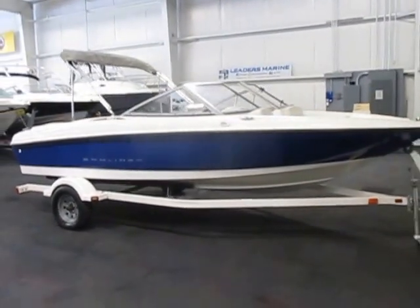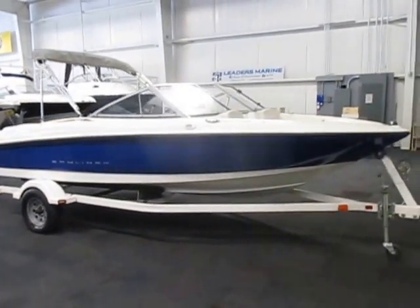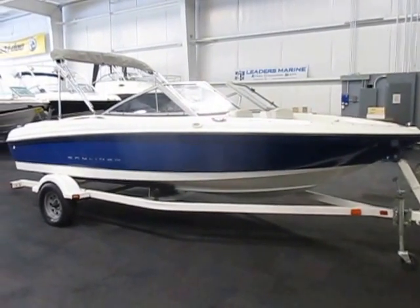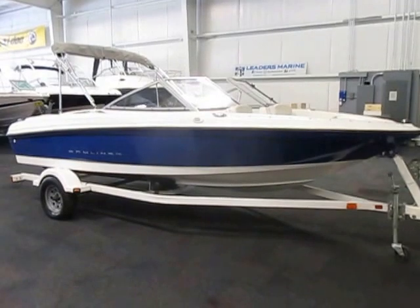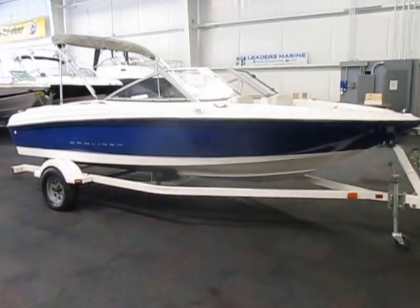So again, this is a 2007 Bayliner 175 bow rider. It's on a caravan bunk trailer. It's powered by a 135 horsepower MerCruiser 3.0 liter inboard outboard engine.